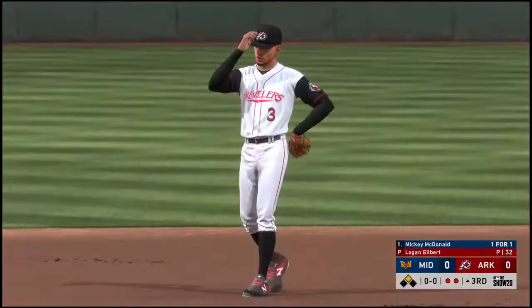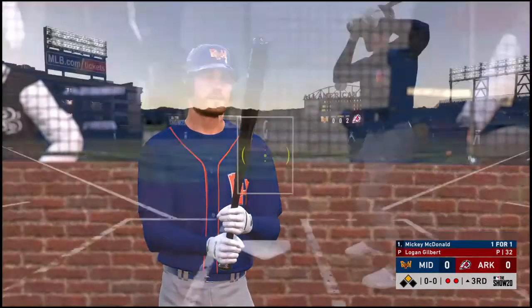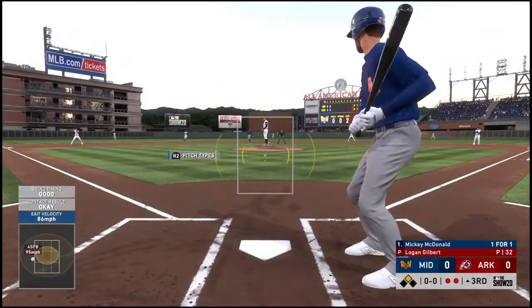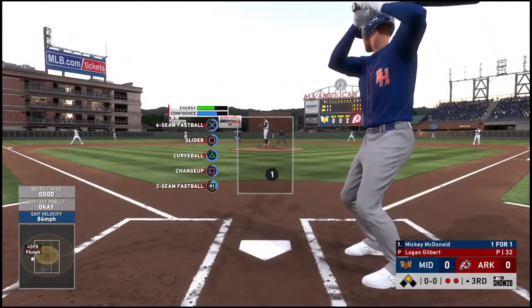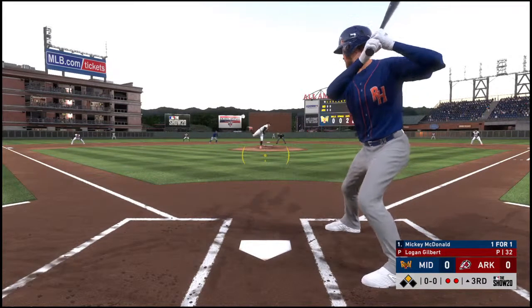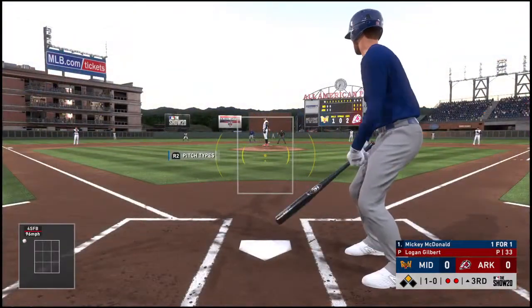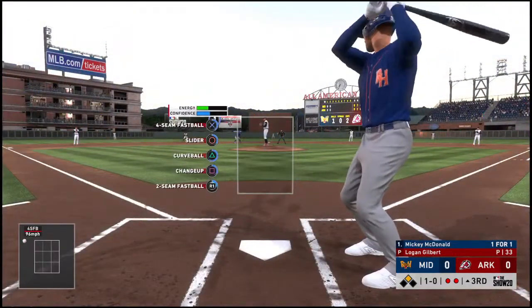The right fielder, number 6, Mickey McDonald. In now, Mickey McDonald. He reached on a single in his first try. Yeah, and they take another single right here. That third base coach is dying to wave his arms. I wouldn't be surprised if anything hit hard through the infield. He's going to wave them.